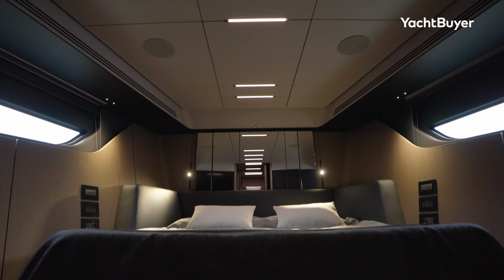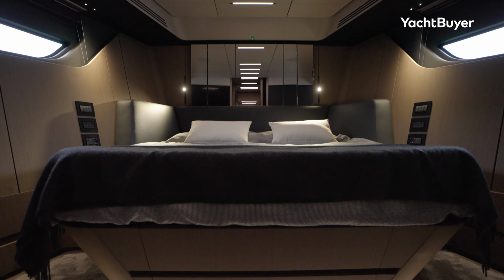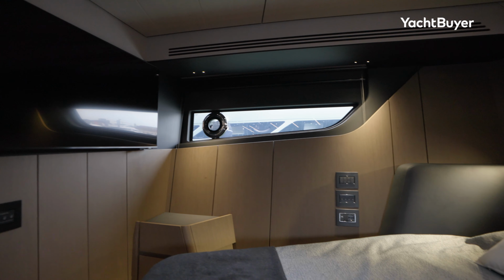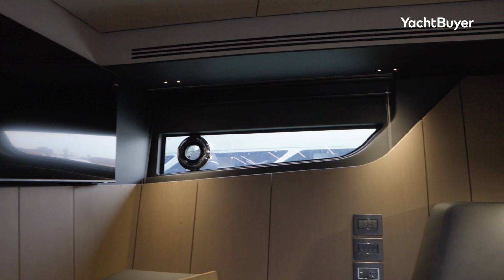You can see how much space there is in here, and although the decor is quite dark, you have got a decent piece of hull window on both sides, so natural light isn't too bad. Only an escape hatch above, but no skylight as such, but you have got opening portholes, so you can get some breeze in here if you want.